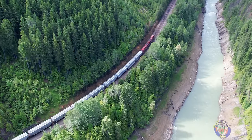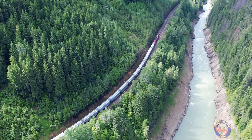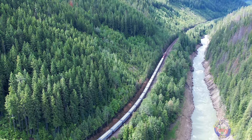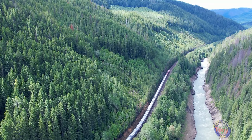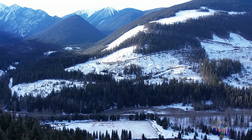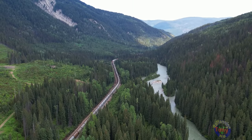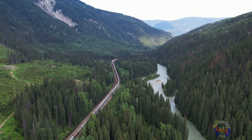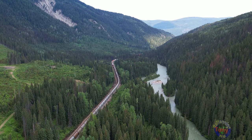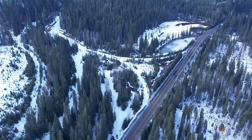Moving past the most northern point on the CPKC main line, trains now head south towards Rogers and what was known as the Rogers Pusher Station. After Kinbasket Lake was created by the Mica Dam, the pusher station at Beaver had to be moved to Rogers. So from the mid-1960s to the mid-1980s, this was the pusher station taking trains up to Glacier from Rogers. The grade was a very difficult 2.5% or greater and took trains more than an hour to climb.